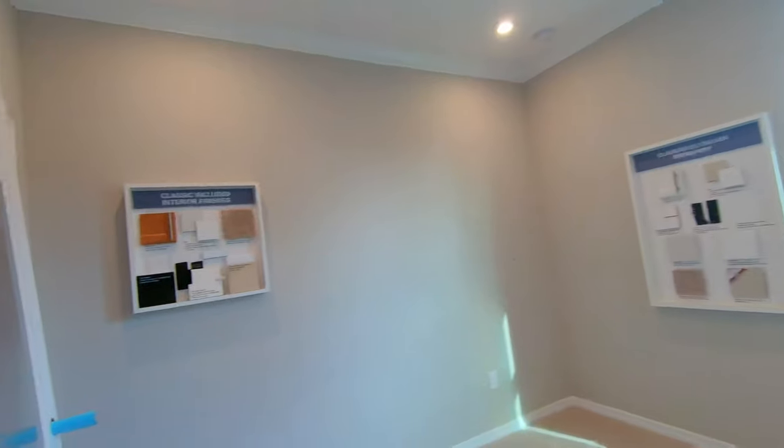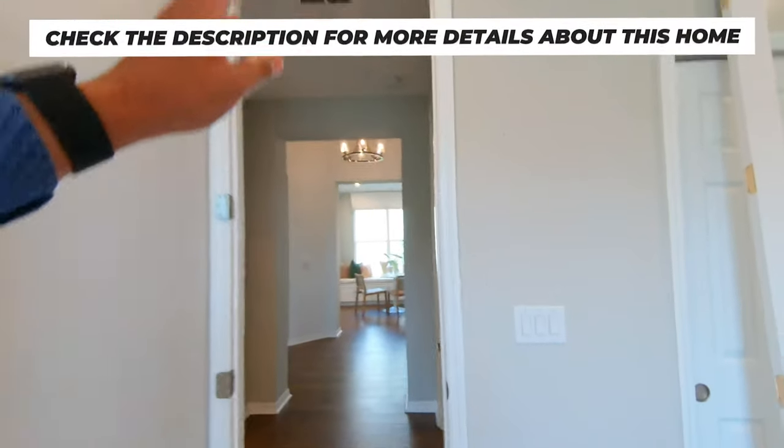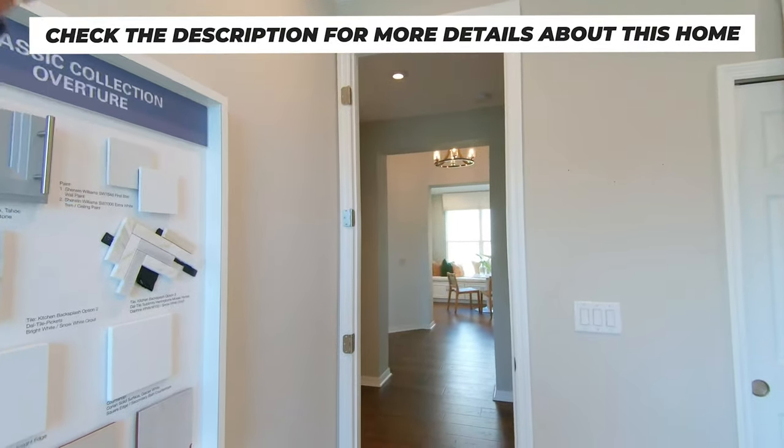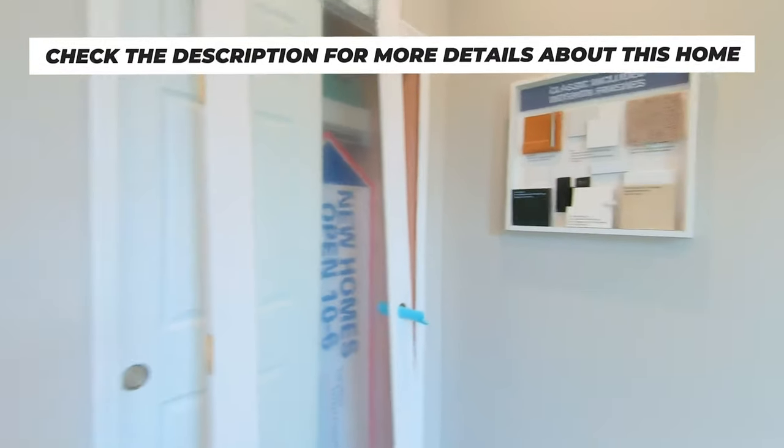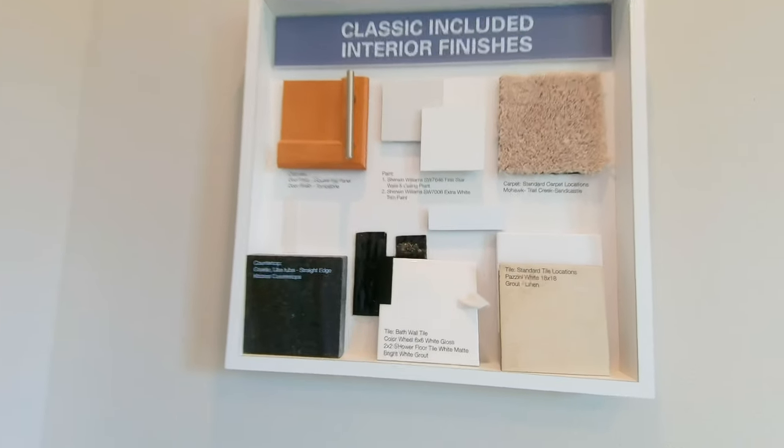Just trust me. When you actually go into a home with this versus a home that doesn't have it, you don't know why it is that the other home will feel smaller, but just trust me. Just do that. That's one of those upgrades that if you can do it, then do it.